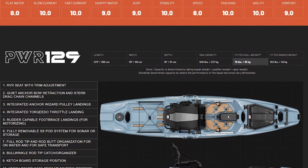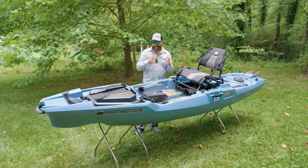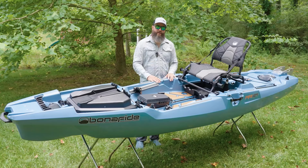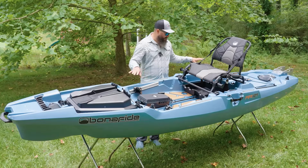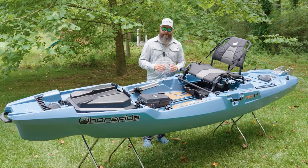Bonafide lists the fitted whole weight at 78 pounds and the fitted rigged weight at 102 pounds. Now, what I'm assuming the fitted rigged weight would be is if you have the seat, the tray, really everything that can be attached to the boat, that would give you that 102 pounds. And the whole weight would be like with the tracks attached to it, but probably not the seat and some of the other things that are easily removable.